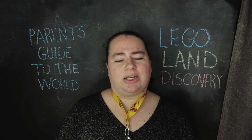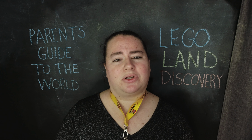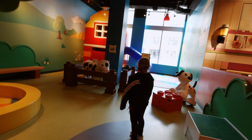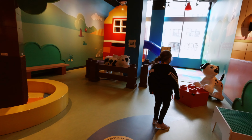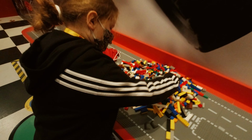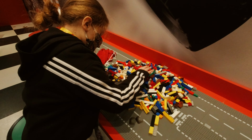Now, the only unfortunate thing in here was that a lot of stuff was closed due to COVID. Like, there's a little fire station that was closed and a couple other little areas. So that was a little disappointing that we couldn't experience all of it, but it really didn't seem to bother Chloe at all. She was just thrilled to be there and check out what they did have.